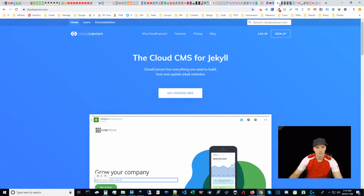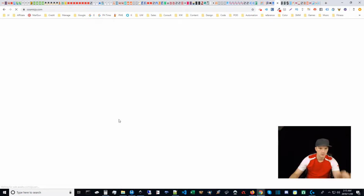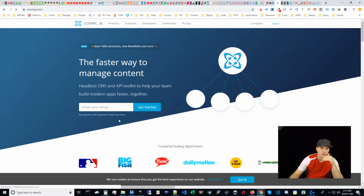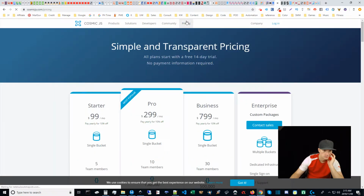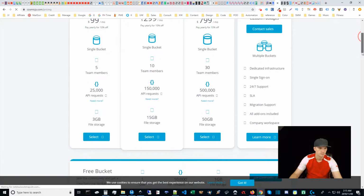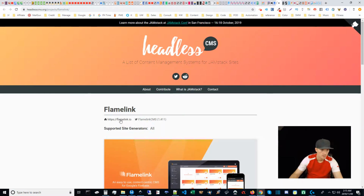And let's leave that one open. No, there's better options. Cosmic JS. This headless one didn't really give us static options, just general headless CMS types of things, which is interesting. I didn't know about it until we started looking into this. So single bucket, 5 team members. Nah, we don't need that.